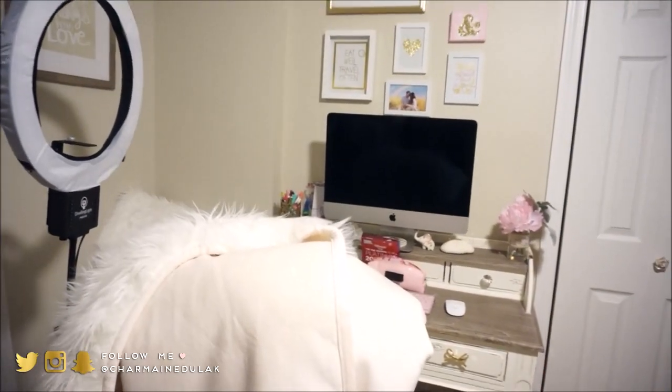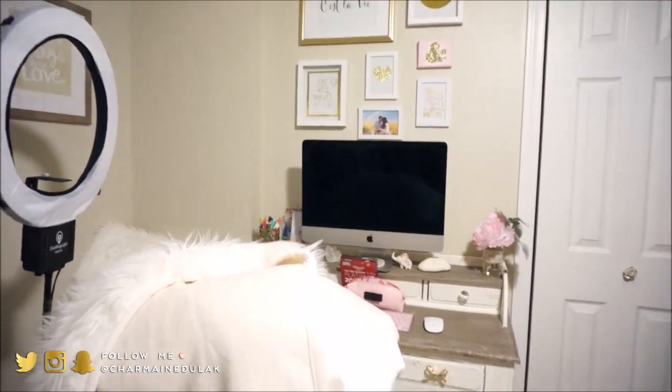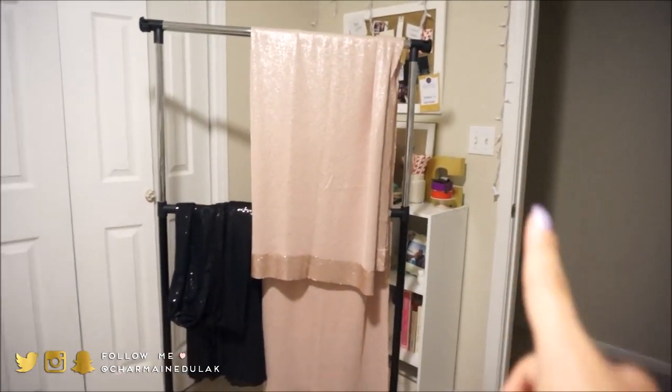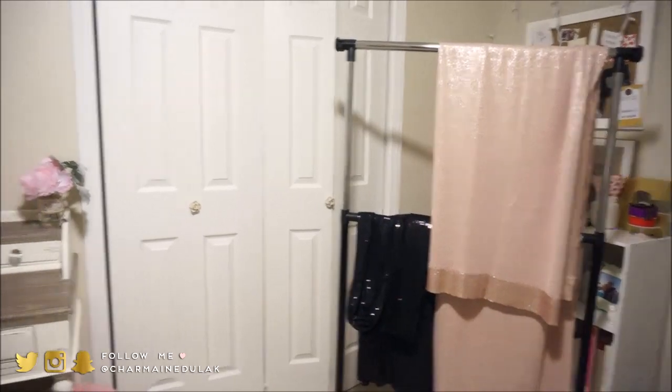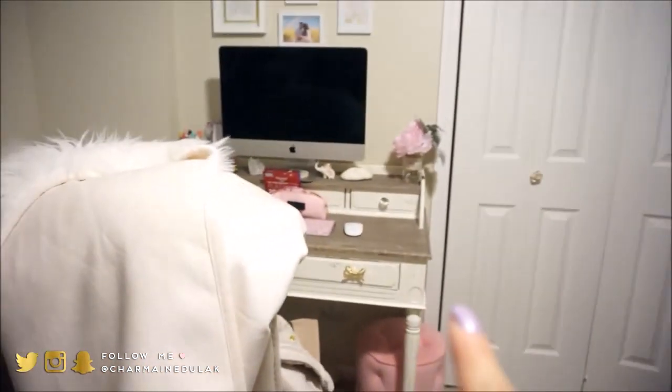I don't know, it's just like, I love my little wall art up there. But I mean, realistically, I can put this over there if I really want to. So I'm thinking of putting my desk over there. And then that over there. So, I don't know, we'll see.